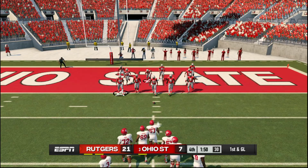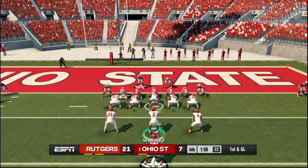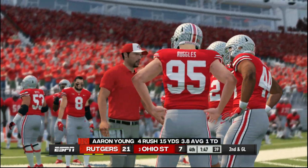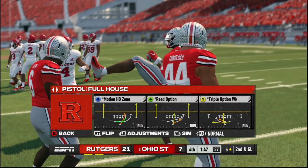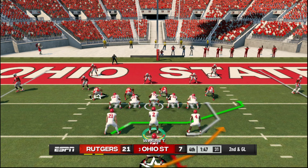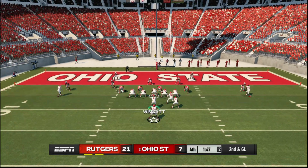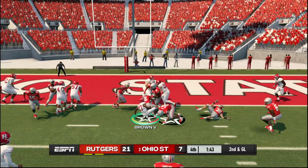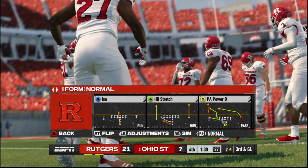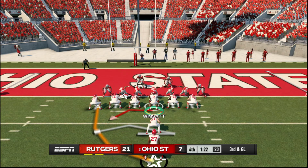First and goal from the 2. Let's see if they just don't try to power their way into the end zone here. Just under 2 to go in the game. And he tackles him hard at the five. He just timed the snap count there and really made a nice play. Ohio State will use their final timeout. The defense backed up into their own end zone. It's third and goal from the one. They're one of the loudest crowds in the country, and they are on their feet.